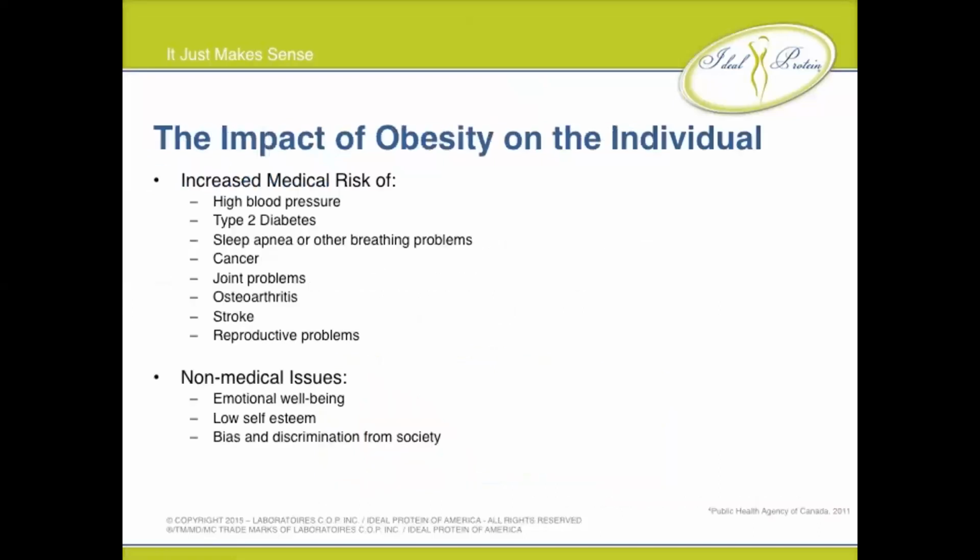The impact that obesity has on the individual's health is a plethora of disease processes. It increases your medical risk of high blood pressure, type 2 diabetes, sleep apnea and other breathing problems, cancer, joint problems, osteoarthritis, stroke, and reproductive problems. Not only is there a medical risk associated with obesity, but there are also non-medical issues as well. And that is emotional well-being, low self-esteem, and bias and discrimination from society because of the obesity-related issues.